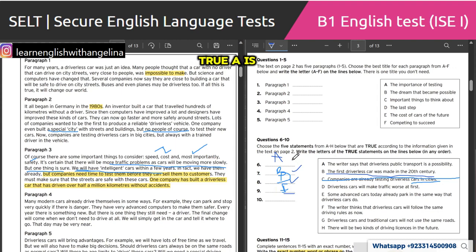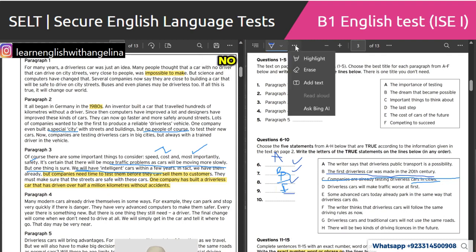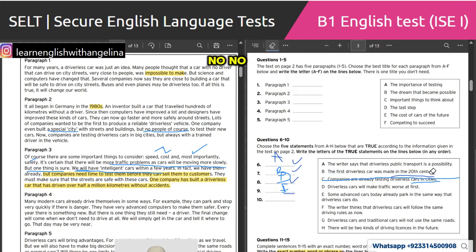B is definitely true. A is definitely true. We just need to find one more true. Driverless cars and traditional cars do not use the same roads. It's wrong, false. There will be two kinds of driving lessons in the future. Is true? No, no, no.